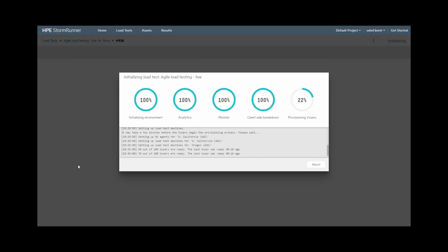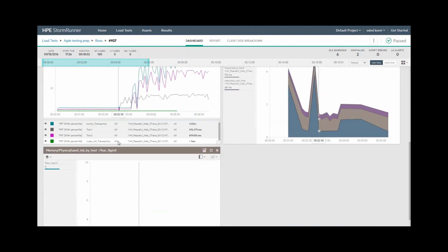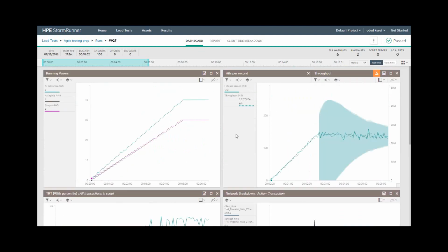Just before we finish, let's check what's going on with our test. It's still initializing some virtual users. Looks like Amazon is taking a couple of more minutes to give us the machine, so we'll skip that for now. And with that, let's leave some time for questions and for additional slides.